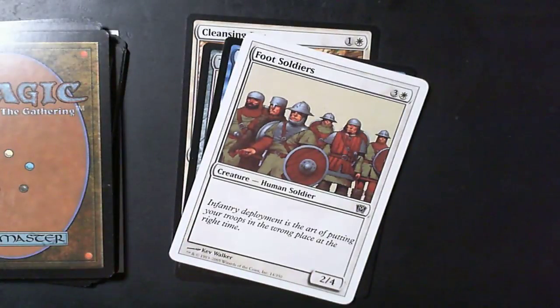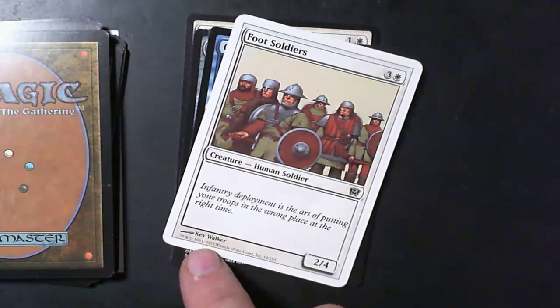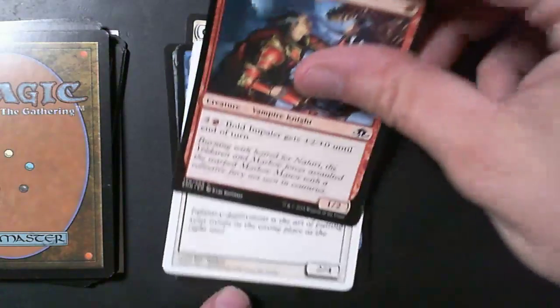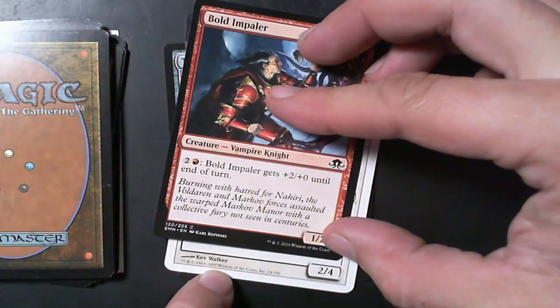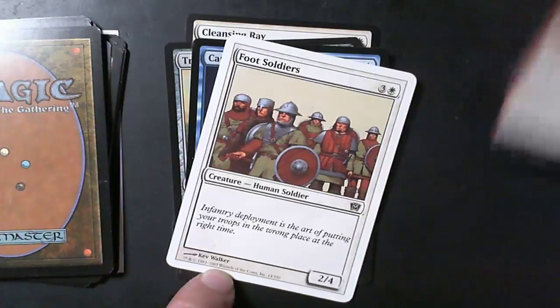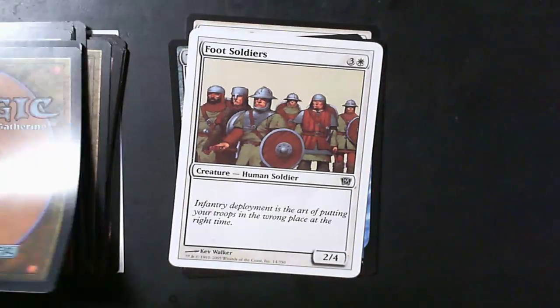Foot Soldiers. Creature. Human. Infantry deployment is the art of putting your troops in the wrong place at the right time. I guess that's kind of a joke. Two attack, four health. Yeah. Oh, this must be some sort of reprint. Because look, that's a different kind of copyright than the ones that have been going forward. See, because that's 1993 through 2005. This must be really old. In fact, it's got a 9 next to it. I don't know what that means. But yeah, this must be like a reprint of one of the earlier ones.